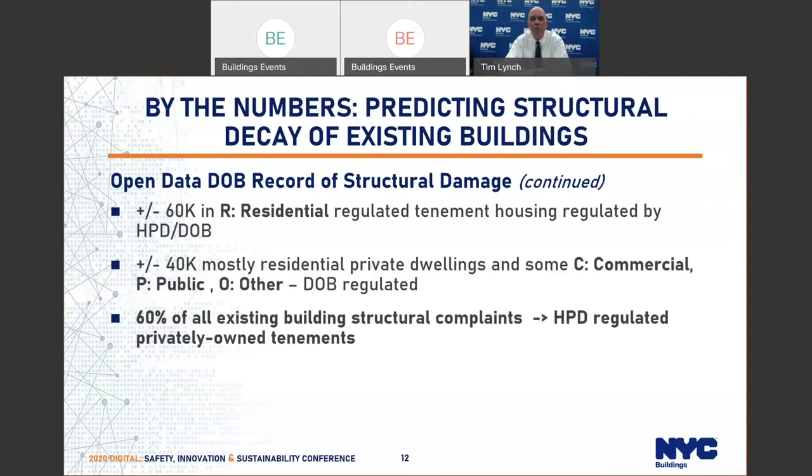So we found 60,000 in state regulated old law tenements, new law tenements, converted dwellings, and 40,000 across the rest of the 1.1 million buildings. So that was very useful. So 60,000 complaints for structural problems turned up in one relatively small population of buildings.